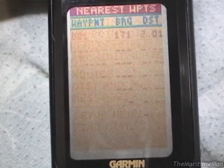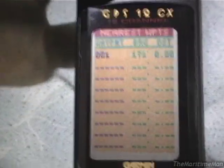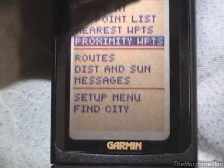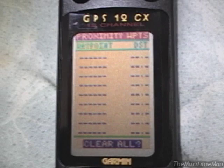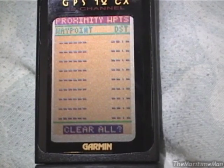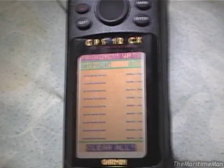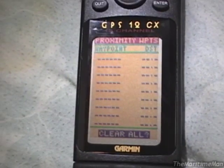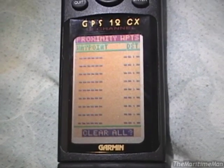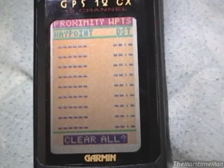Next is nearest waypoints. It just gives you a list of the nearest waypoints. Of course, the one we just made is the only waypoint in the system besides the waypoint for the Garmin headquarters. Next is proximity waypoints. If you made any of those, proximity waypoints are basically special waypoints that you make, and if you come near those waypoints, the GPS will alert you that you're coming near them. And basically they're a useful way to mark, say, hazardous areas. If you're on a boat, say there's an underwater ledge or something that you don't want to go near, you can set a proximity waypoint for that, and the GPS will alert you whenever you come near it.